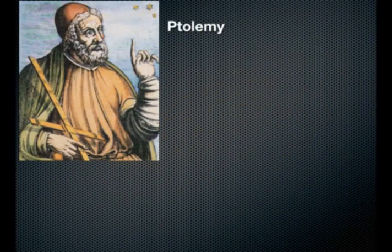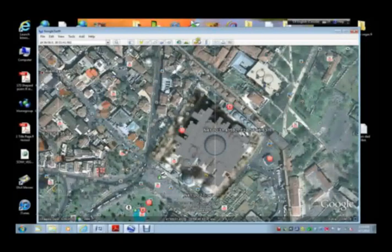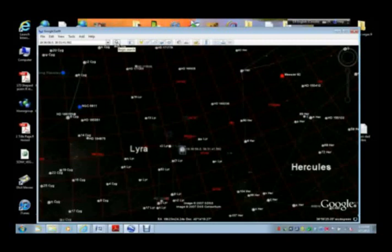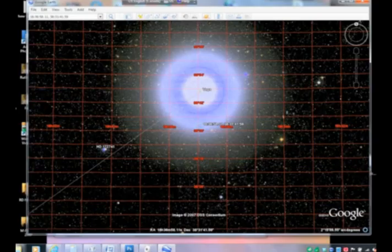And here I must explain that, centuries before the building of the Hagia Sophia, at the time of Ptolemy, latitude and longitude were well understood. Now let's ask Google Earth to connect with Google Sky and take us to the same latitude in the heavens that contains pi, 3141592. It takes us to the constellation Lyra, and particularly to the star Vega.